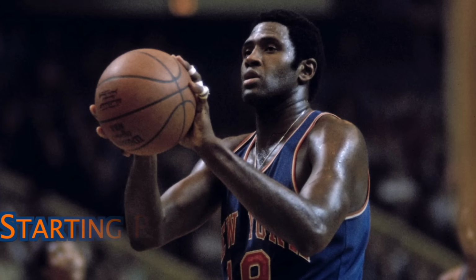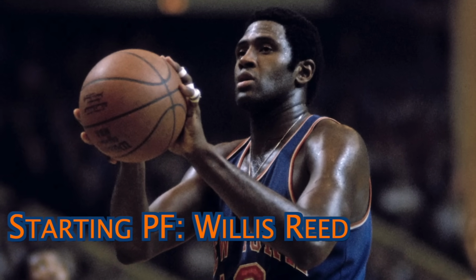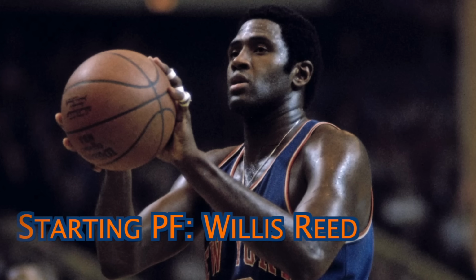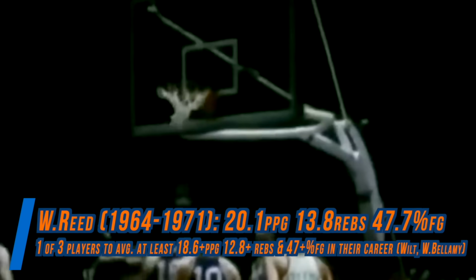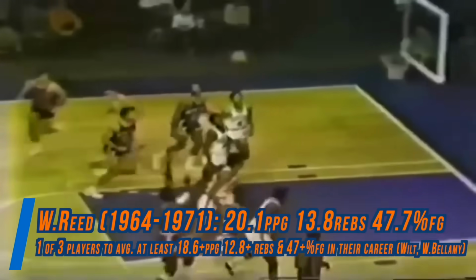Starting at power forward is the 1970 MVP Willis Reed. This 6'10" big man is beloved and respected within the city of New York, as he's famous for pushing through an injury to help his team win the championship. He spent his entire career in New York and made 7 All-Star appearances while being an All-Defensive player in 1970. In his 7 All-Star years, he put up numbers of 20 points and 14 rebounds on 48% shooting from the field. Although he usually spent most of his time at the center spot, he did also spend some significant time at the 4, and he'll do well in that position for this squad, as he could run the floor and he was a solid mid-range jump shooter.